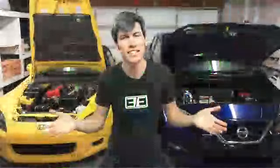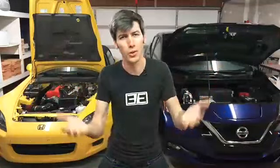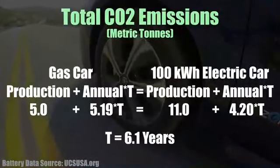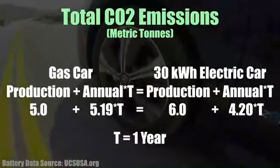So if you're driving a Tesla P100D in West Virginia, you're not doing the environment any favors. But you probably didn't have the environment in mind anyways when you were buying a crazy fast $135,000 sports sedan. Even using more generous carbon emissions numbers, it would take 6.1 years for a 100 kilowatt-hour electric car in West Virginia to produce less emissions than the average gasoline car. A smaller battery, however, would only take 1 year.